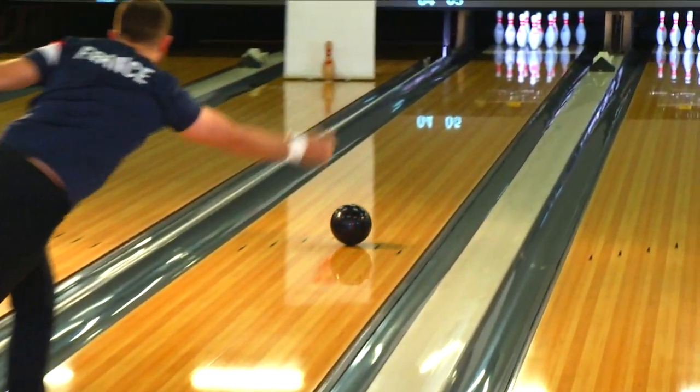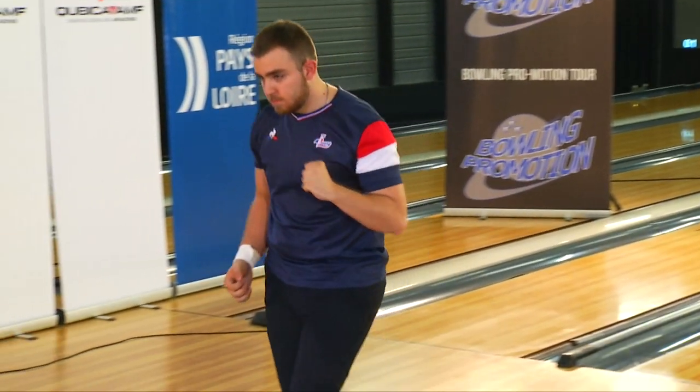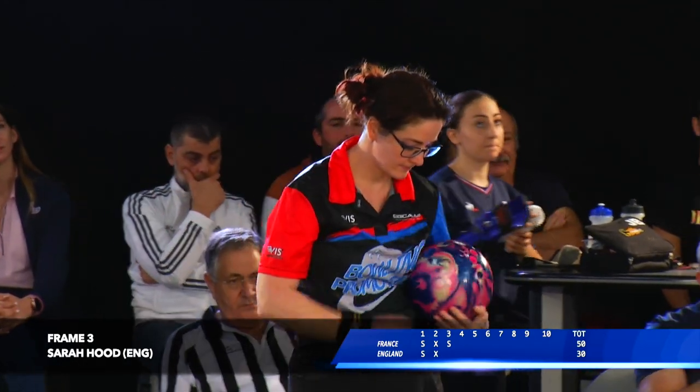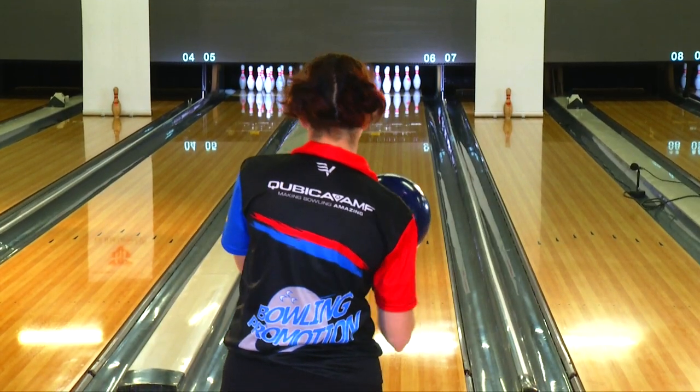And here he goes and gets it left a little bit, goes through the beak and gets the Jersey squasher, as we call it. But that's going to be the matching strike for France in the second frame. So all tied up after two frames here. And let's go back to Sarah Hood, and let's see how she can do.